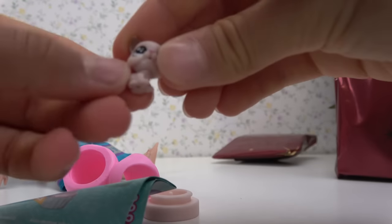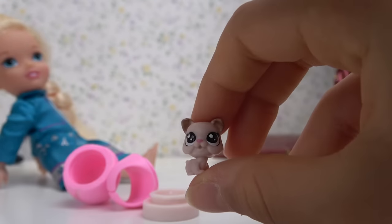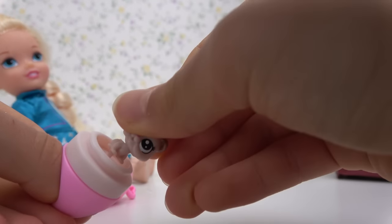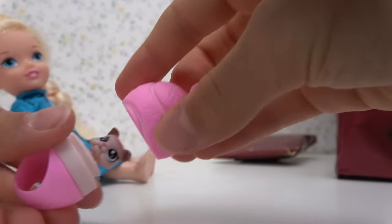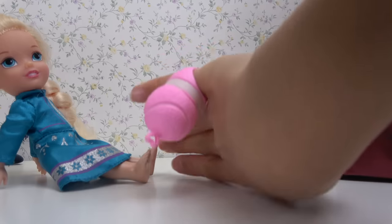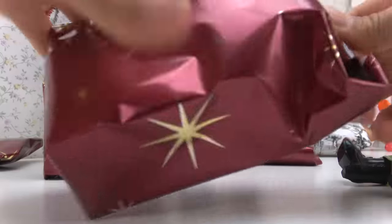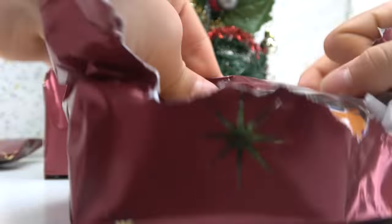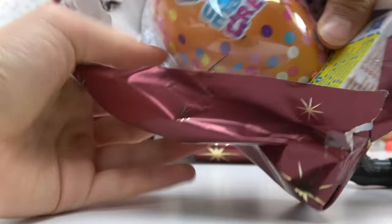Oh, okay. Oh, we got a little pug. That's so cute. Now we put the ring here. And we put the pug here. And then we close it up with this tennis ball. Aw. And then you have a cute tennis ball ring. I think this is going to be my cloudy. No, it's not a cloudy.